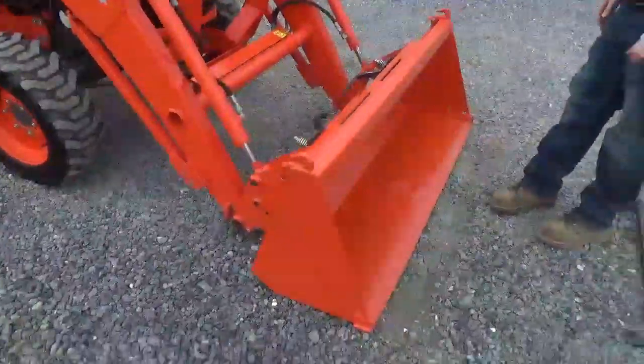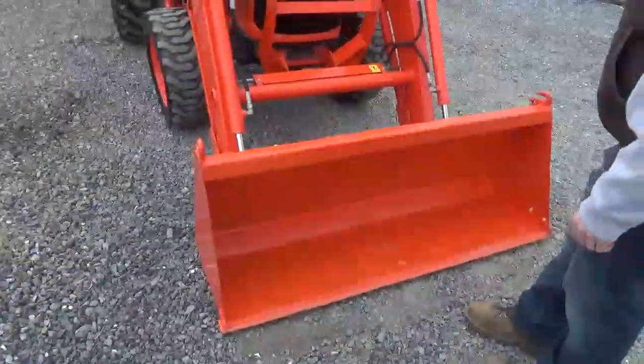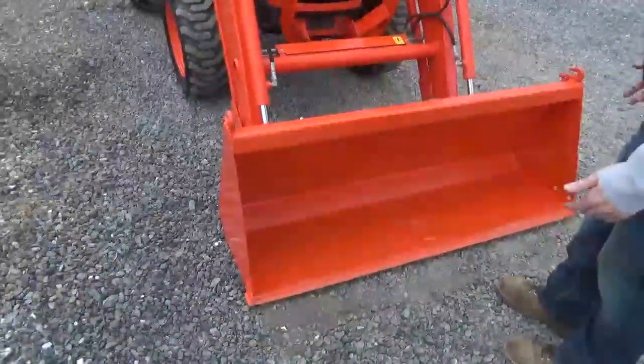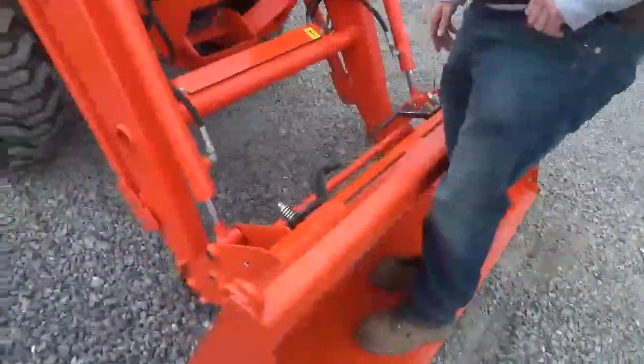Front loader bucket's in good condition. He did have a tooth bar that he sold prior to me getting this. That's what the two holes are drilled for. And yes, we did paint the front loader bucket. It was just scratched up and scraped up, typical use.